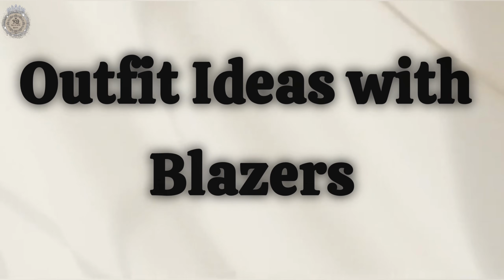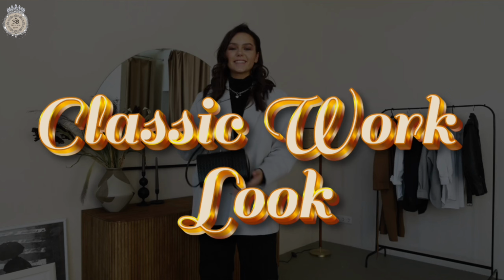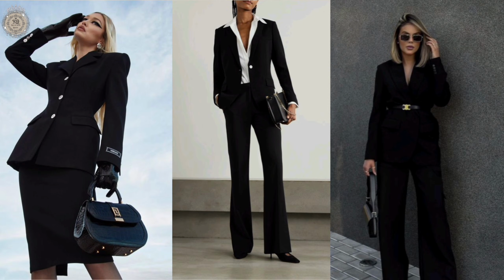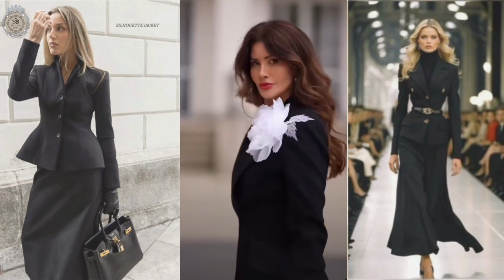Outfit ideas with blazers. Classic work look. Pair a navy blazer with matching tailored trousers and a white shirt. Complete the look with a black leather bag and mid-heel pumps.